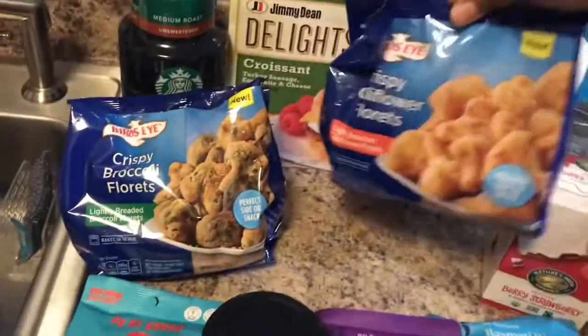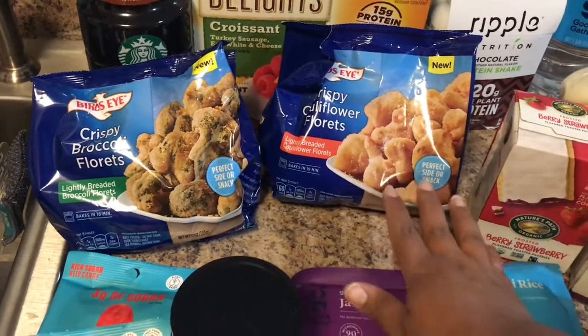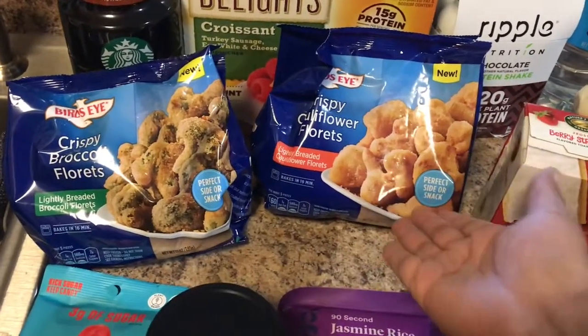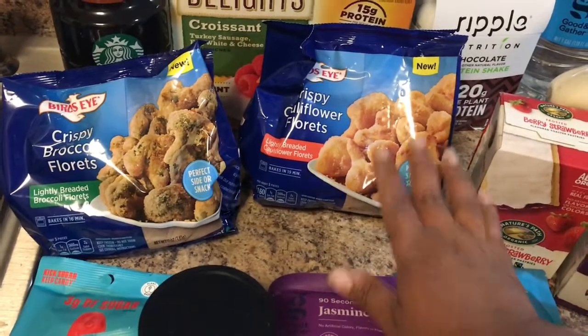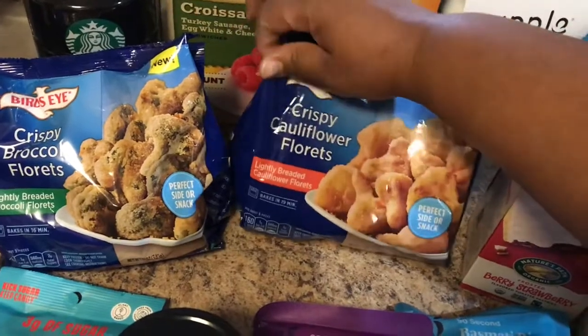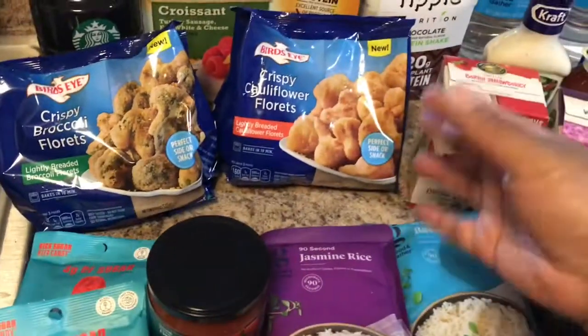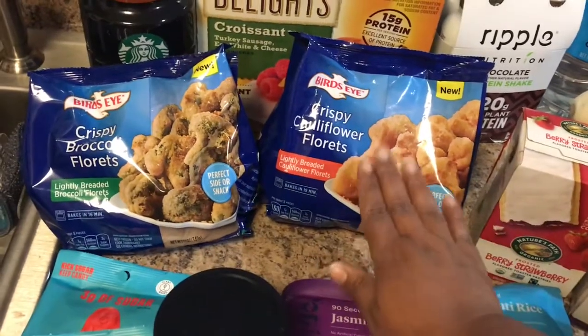I didn't think it was vegan when I tried it. I thought the breading had some type of egg in it, but I don't see egg on the ingredients list. I did see it in my vegan Facebook group, but I didn't comment on it. I was just like, man, that's interesting. I didn't know that they were vegan, so I will look at it when I get them again. But these are so good.